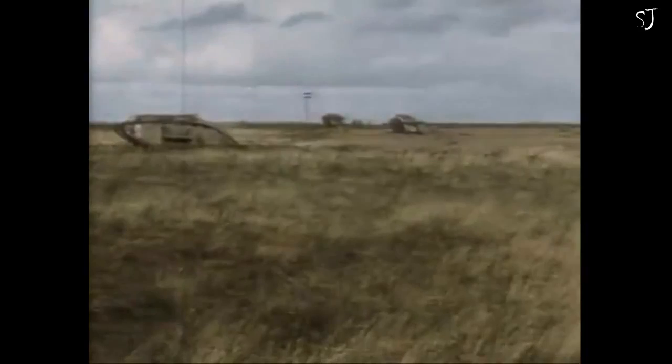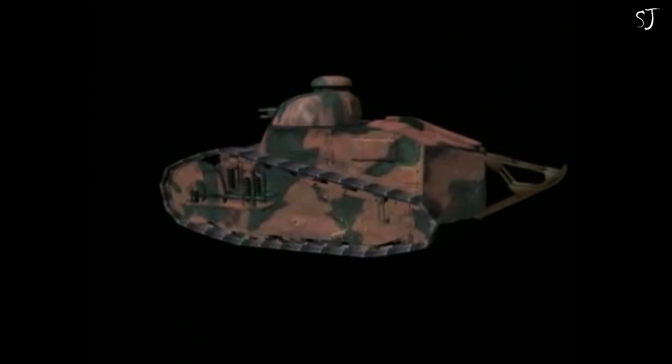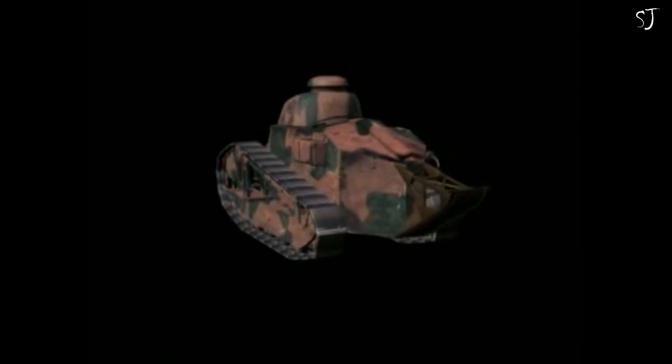The tank had revolutionized the battlefield, and the French were quick to see the need to add speed and mobility. They developed the 7-ton Renault FT-17 with a 2-man crew and a machine gun or 37mm cannon in the world's first traversing turret.